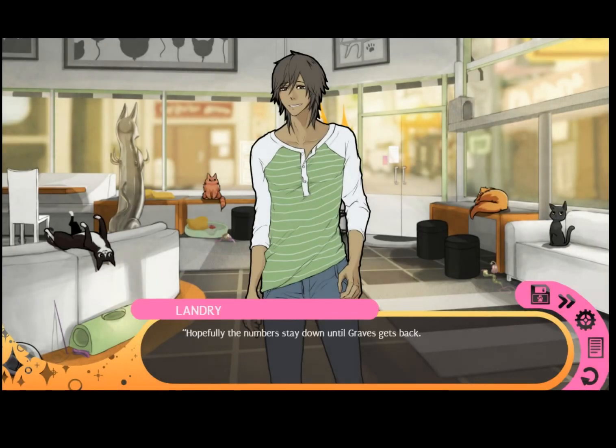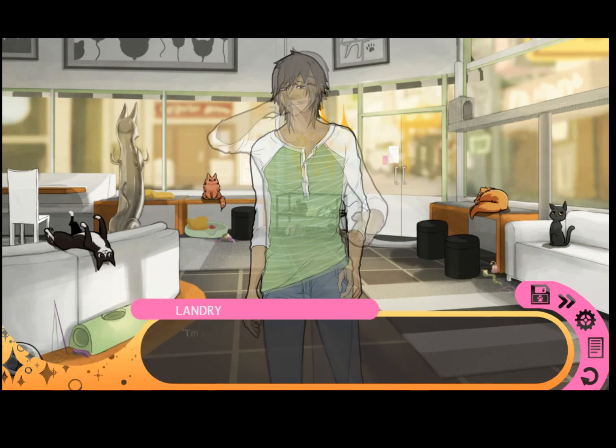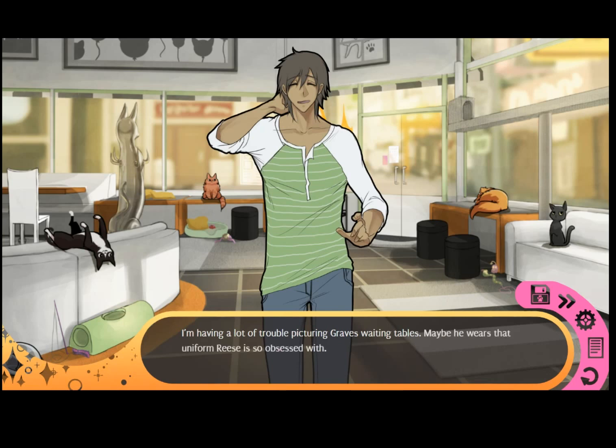Damn. Hopefully the numbers stay down until Graves gets back. We'll need the crowd control in the afternoon. Where the heck is he anyway? I was going to yell at him this morning. I'm sure he has a lot to deal with. There's a lot more to managing a restaurant than what goes on inside, I'm sure. He's not even sure. He's just like, yeah, there's stuff he has to do. Yeah, he always comes out to help sooner or later. I'm having a lot of trouble picturing Graves waiting tables. Maybe he wears that uniform Reese is so obsessed with.